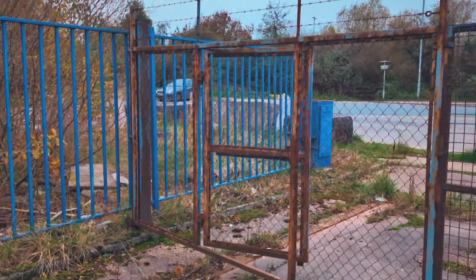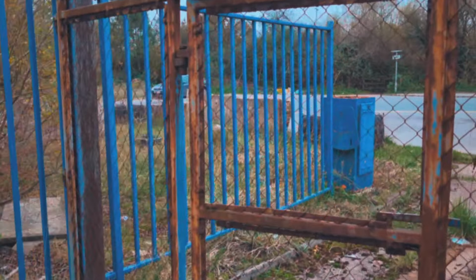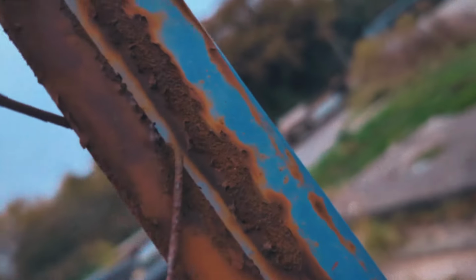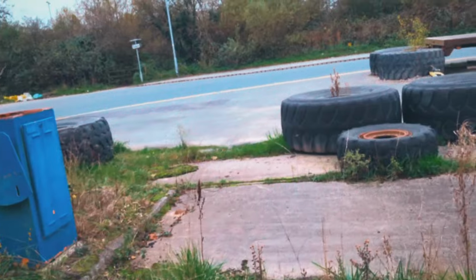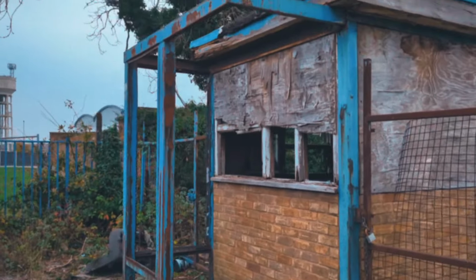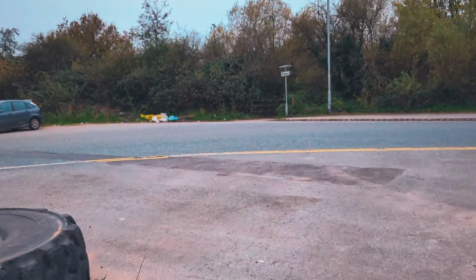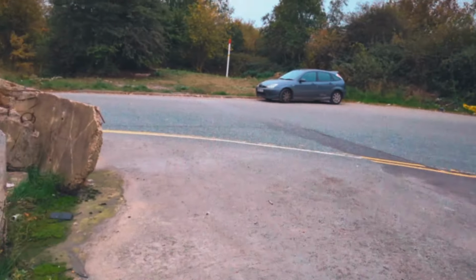But I think it's back out of this gate. Back to the motor. And off. Whoa, can we get through? Oh, yes. To the next location. So, yeah. I think, guys, that's all there is to see of the old Wilson's Cafe.